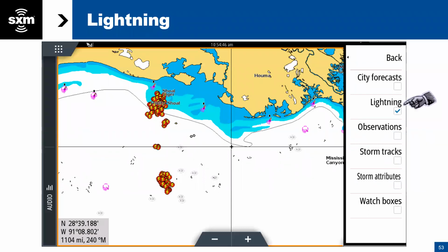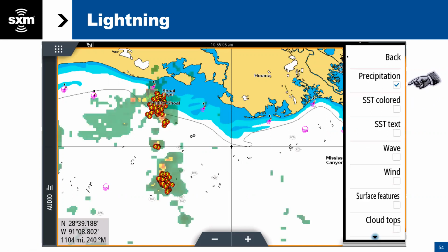Next is lightning. Dan mentioned lightning. You will see lightning strikes. The last 10 to 15 minutes of lightning will appear on your screen if you click on this feature. And of course, always useful to turn on precipitation and lightning simultaneously. This way you'll have much more information about the storm itself.